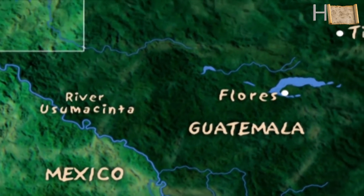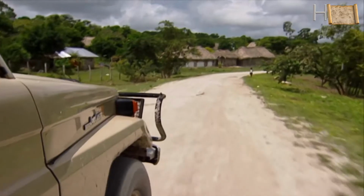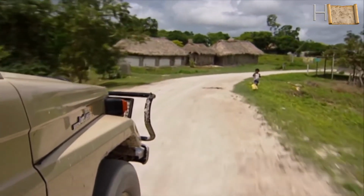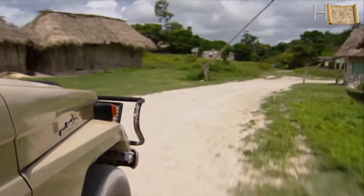La Corona lies 60 miles to the northeast of the Usumacinta River. After taking 12 hours to cover 150 miles from Flores, the team reaches the last settlement before they must penetrate uninhabited territory.